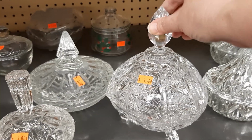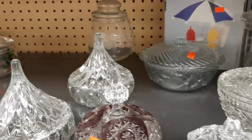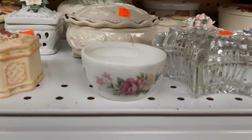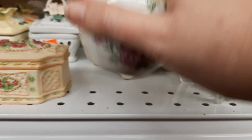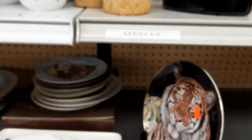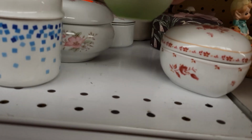Look at how sparkly. Do you see? I can't get my hands off of it. The sparkles get me every time. So you got a part. There it is.